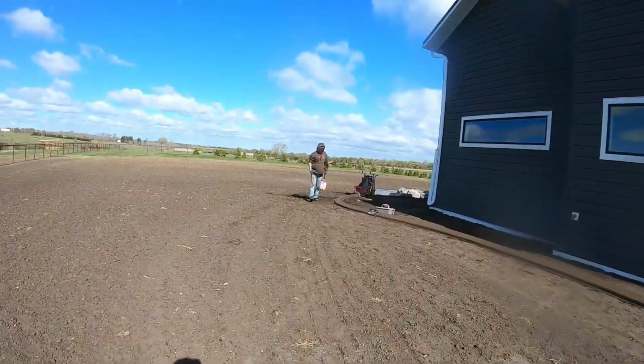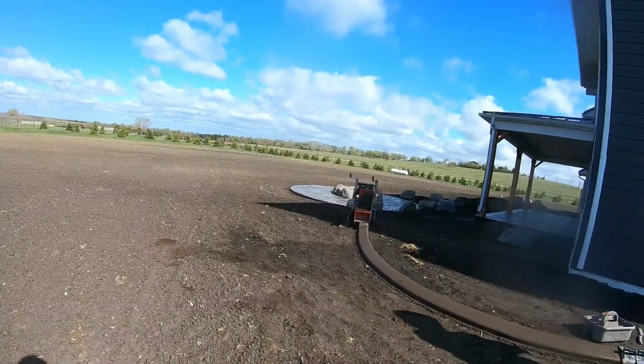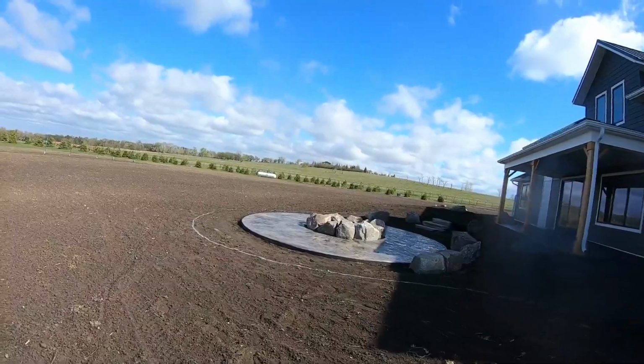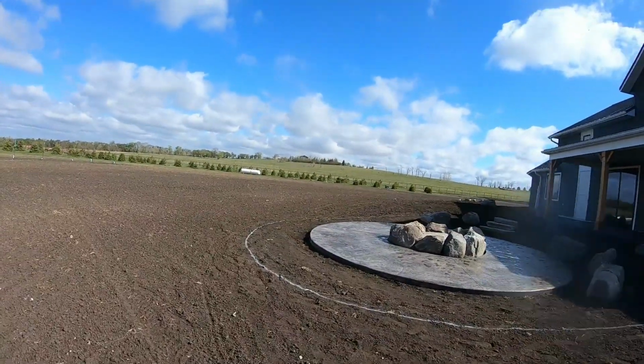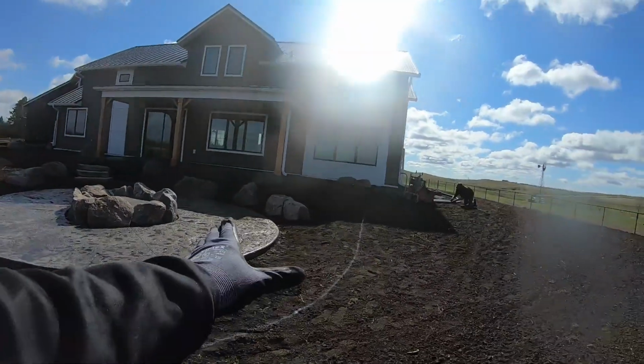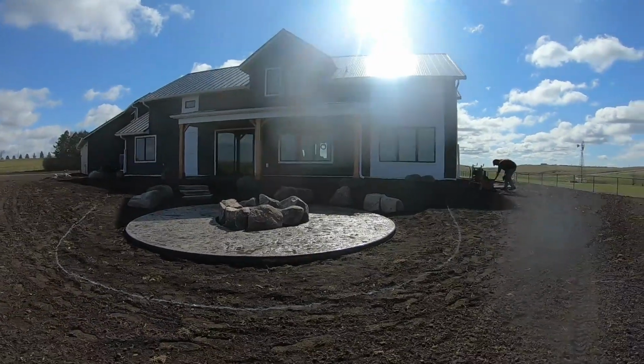You got long flowing lines on this. We're going to go around the patio here. It's my responsibility as a machine operator to make sure this thing flows, and I keep my parallel distance from this patio. In other words, I don't want it 3 feet here and then 2.5 feet here and then 3 feet there. I want to make sure I keep this all the way around.